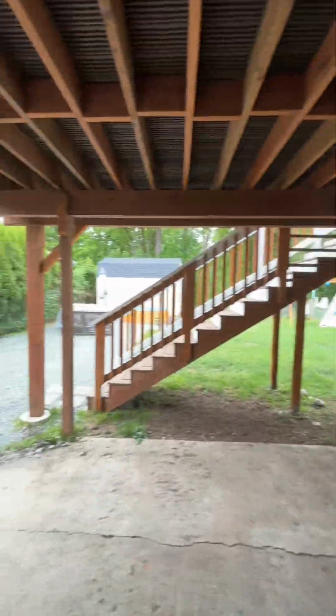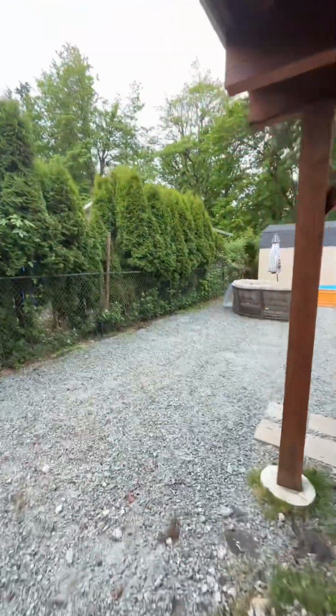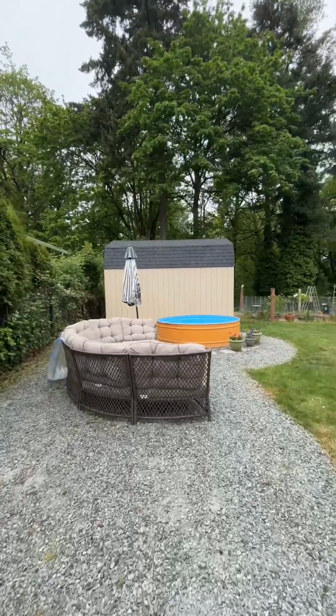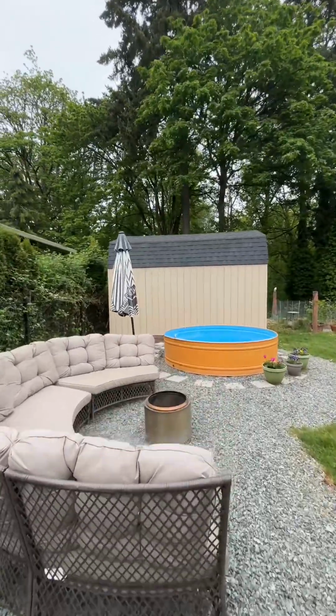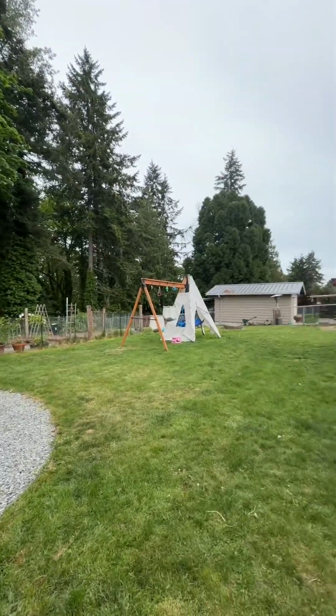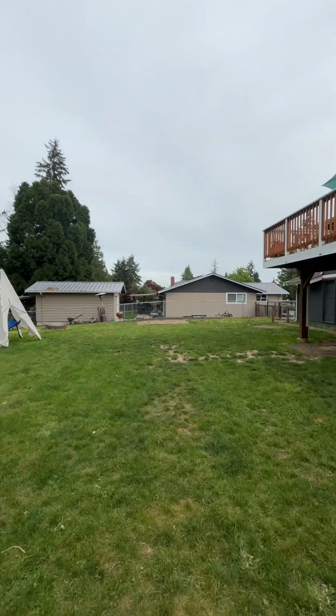But here's that gigantic backyard that I was talking about. Already has a garden set up. They've got multiple sitting areas. I'll take you back up onto the deck on the way back up, but they've got that pool situation they've got going on.